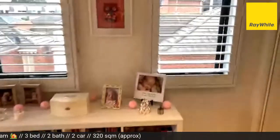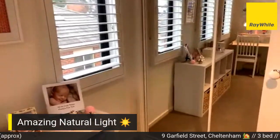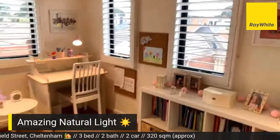Fabulous. Lovely. We've got shutters there as well. Even better privacy.